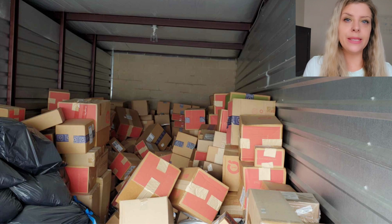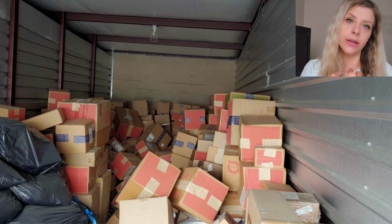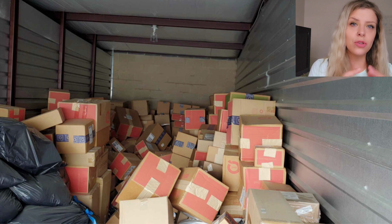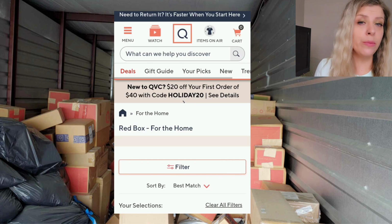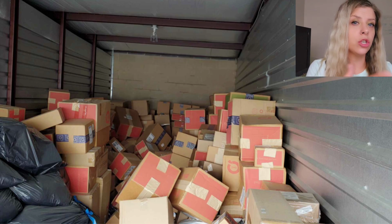There has to be some sort of color coding system for these QVC shipping boxes. Some are red, some are green, some are brown, and then of course the poly mailers. I couldn't find an article showing QVC boxes throughout the years. I did search around a little bit. I did see that QVC has a red box for the home, so those red boxes may contain home items. I'm not sure about the green.